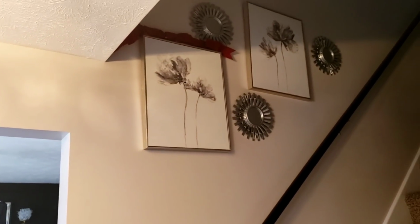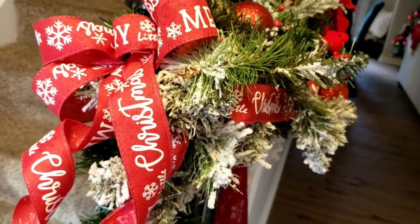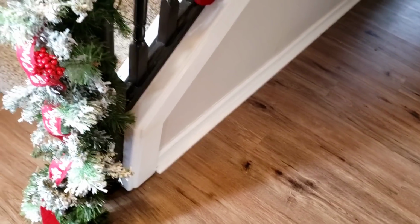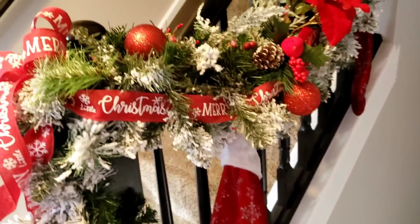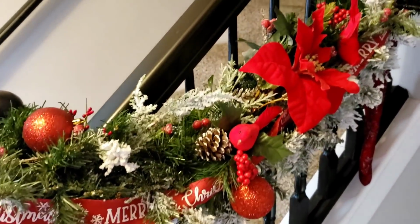I didn't do too much on the stairway this year. I just added a little red bow and the 2 pictures of Santa that were there last year. You guys will see later in the video where I moved those to. You guys know I love this ribbon last year. It says Merry Christmas. This is my ribbon that came from Walmart last year, and I absolutely adore it. So I added it into my garland this year.